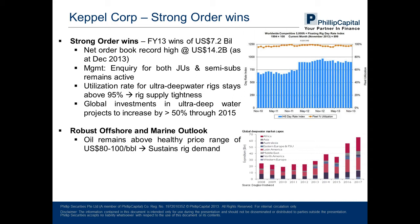Second, which is the strong order wins, we can see that Keppel has secured $7.2 billion of order wins last year. This pushes its net order book to a record high of $14.2 billion as at the end of December 2013. According to management in its latest quarterly briefing last week, Keppel's management remains optimistic about the inquiries coming from both jack-up rigs as well as semi-submersible rigs.